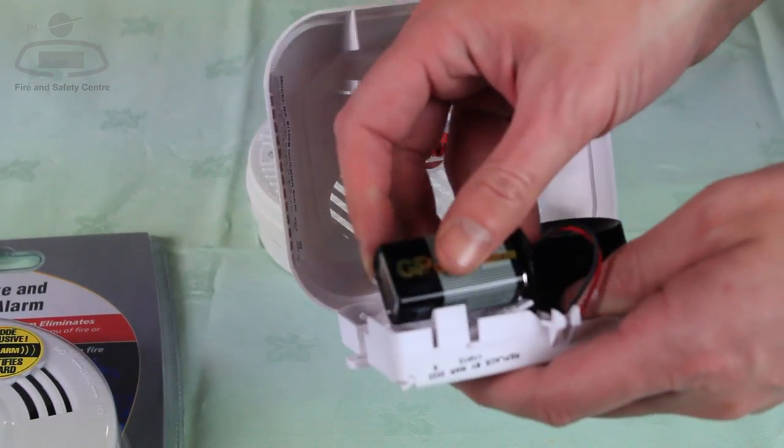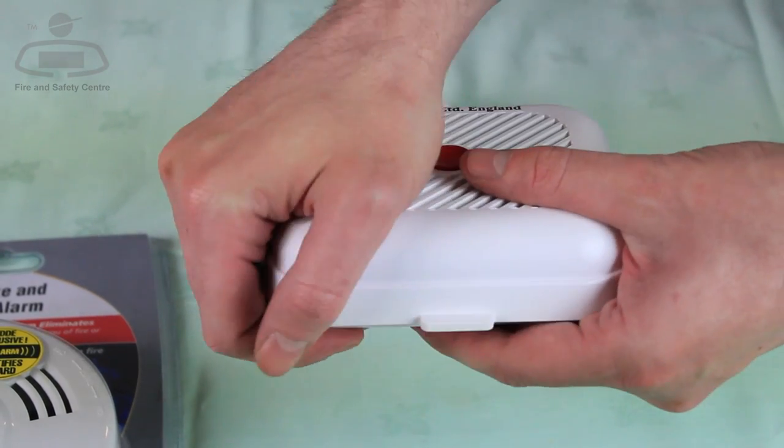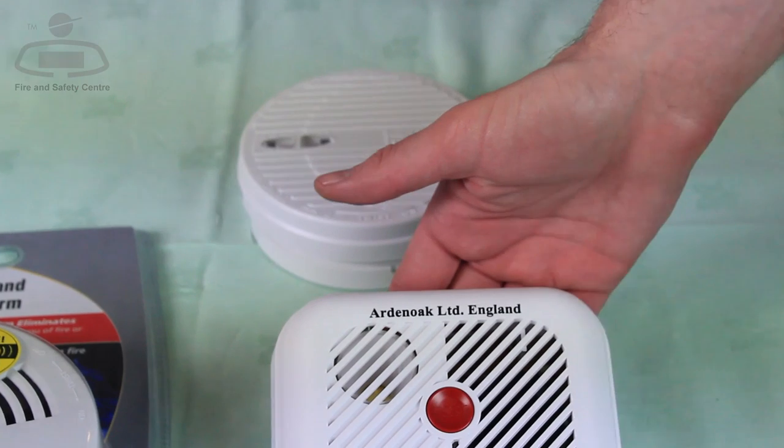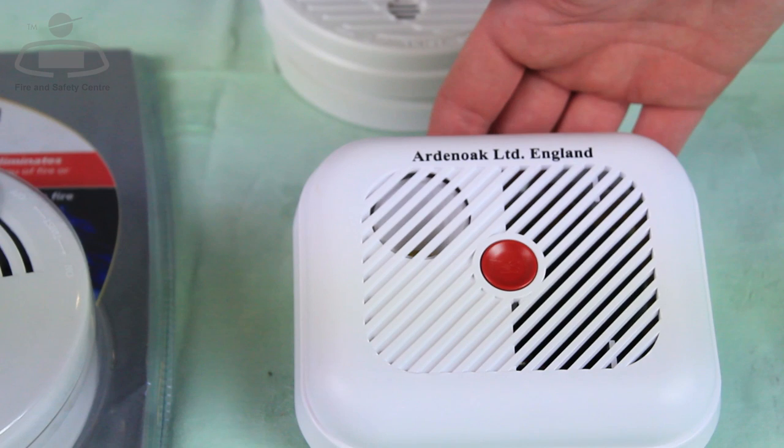Ionisation smoke alarms are very sensitive to flaming fires such as chip pan fires and will detect this type of fire before smoke gets too thick. For best effect, install in a hall or room adjacent to the kitchen to minimise false alarms.